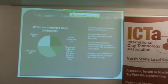A typical white earthenware body used in the industry would be made of 25% of ball clay, 25% of china clay, 35% of flint, and 15% of Cornish stone, or Potclays stone, or feldspar. So there's only 25% of ball clay there, and a white earthenware body therefore isn't very plastic. It makes excellent casting slips, but it's not easy to work with. It's not easy to use for hand making ceramic items. Next slide, please.